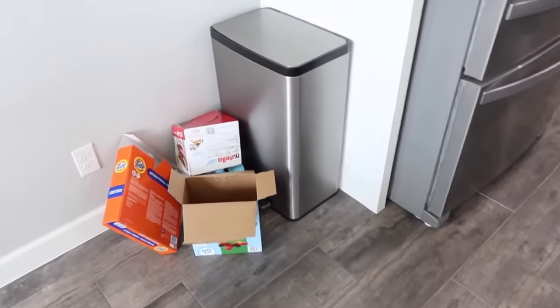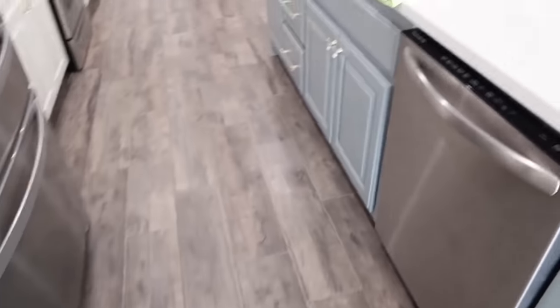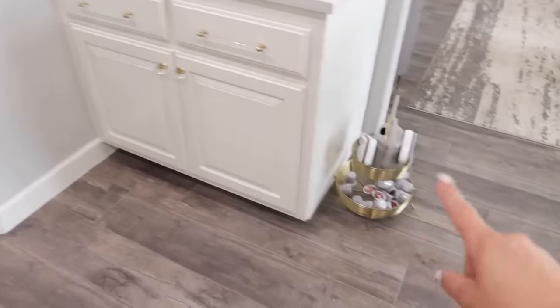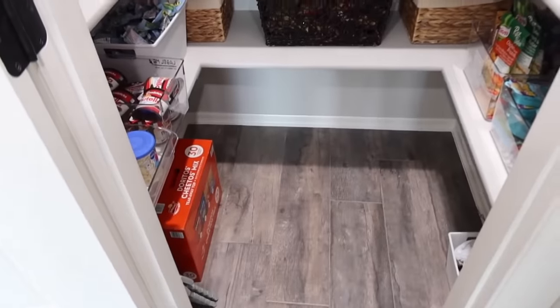Update on the process. So I have all this that Chase needs to take out. We just throw it in the garage and we recycle it once we get a full load. All the countertops are disinfected. I've got some extra Kleenexes I need to put away. This was stuff in the pantry that just wasn't fitting now, so I've got to find it a new spot. But here is how the pantry is looking.